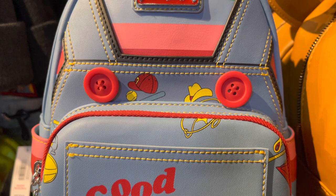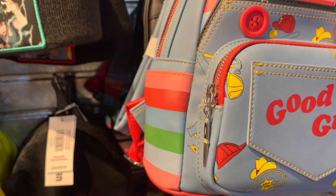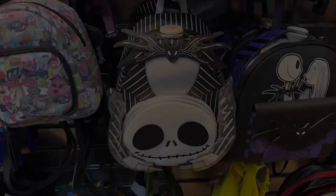Now, I know a lot of collectors are still interested in this one, so if you all are interested in it, I would say go to Spencer's website. They may just have this online. Also, you can go ahead and check loungefly.com and type in Chucky just to see if they might decide to restock this one, because you just never know. On the back, it says Wanna Play.